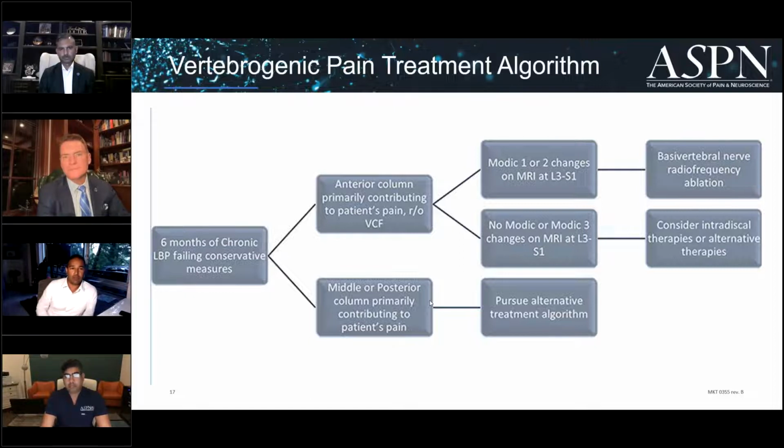So if you do see those Modic changes and you are wondering, gee, is that level involved in this, this might be a great situation to do a FAD. And in our community, we have to have patients pay cash because there's really no reimbursement from any payer. I know in other parts of the country it is reimbursed, so great.